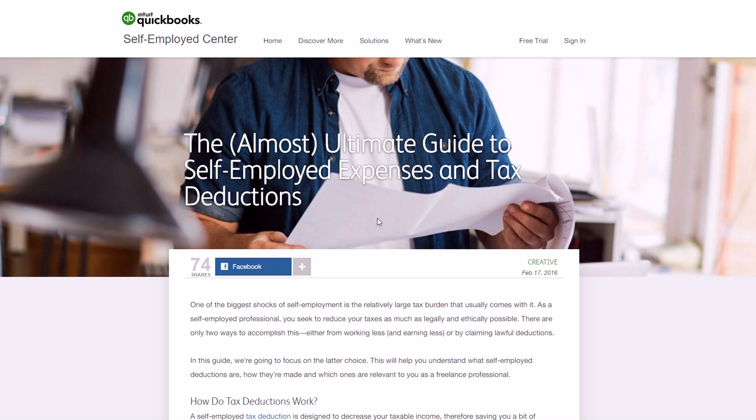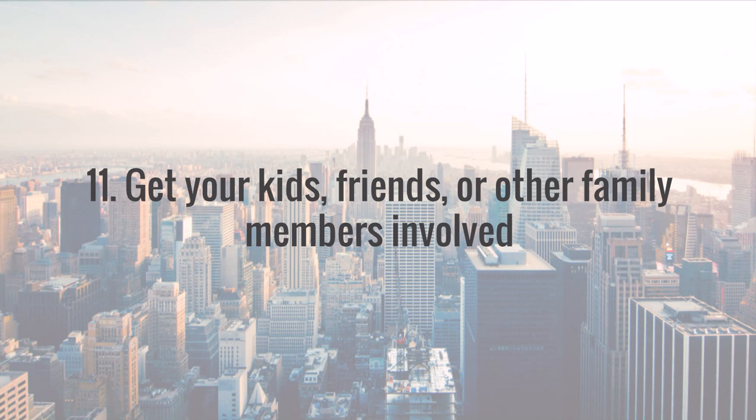Number 11, get your kids, friends, or other family members involved. So instead of, say, getting employees or hiring people off the street, you can get your family, friends, or kids involved, helping out, whether they're full-time employees or just helping out on the side. I've known business owners who would get their family to help out, setting up displays and things like that on the weekends, or you can get people to fill in for you if you have to go on vacation without hiring them as a full-time employee. There's all kinds of different things you can do to get your friends, kids, family involved in different ways.